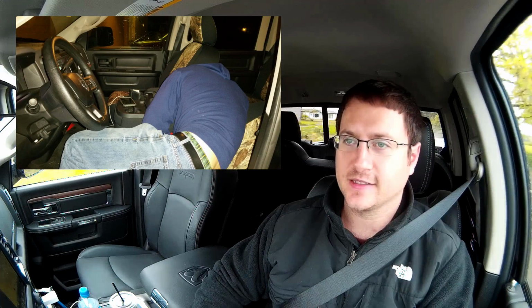So I have never owned a Ram that has the 40-20-40 split, but a good buddy of mine, here's a picture of him sleeping in it, has the 40-20-40 bench, and I've spent significant time riding in that truck, so I can at least attest to the comfort compared to what this truck is and what my last truck was, which is the full floor console or full length center console.